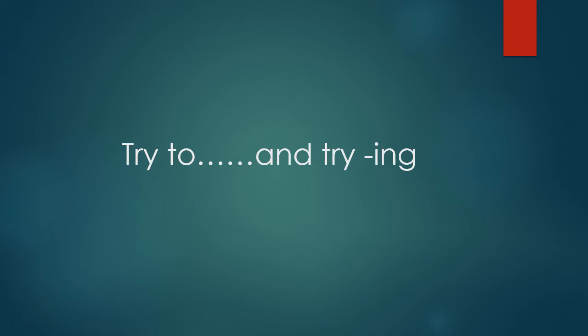Try to and try plus ing, the gerund. Try to do means attempt, do, or make an effort to do. I was very tired. I tried to keep my eyes open, but I couldn't. Please try to be quiet when you come home, because everyone will be asleep. Children will be asleep. Babies are asleep. So don't make noise. Don't disturb the little ones.